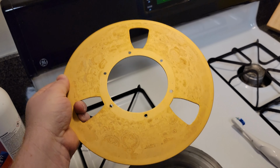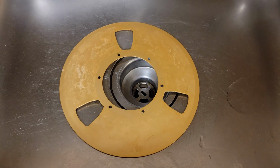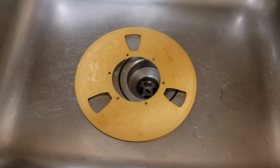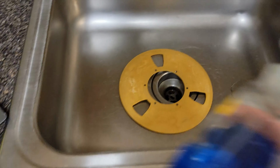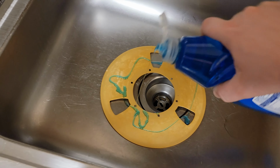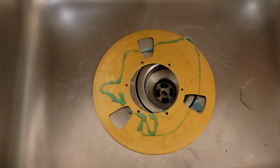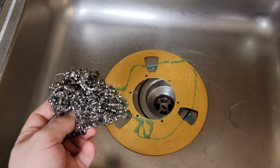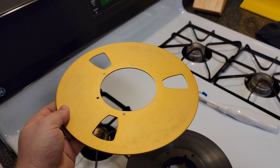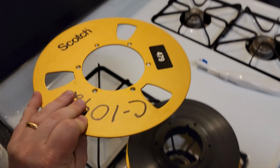But first, this needs to be cleaned off, and that could just be done in any sink. We don't want any of that corrosion growing back onto the tape for the future. So all you have to do is take some dish soap, some Dawn, pour it on there, and because this stuff is on pretty tight, I like to use some steel wool. Good as new. All that residue's off. It's perfectly cleaned.